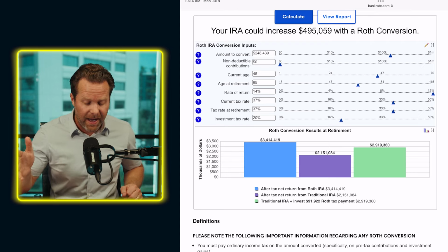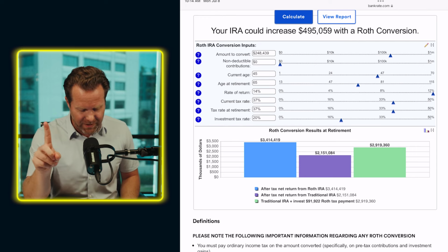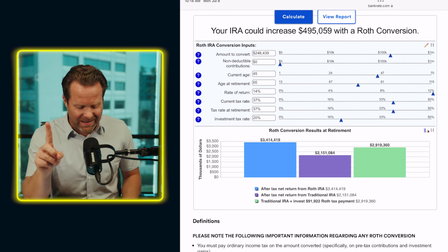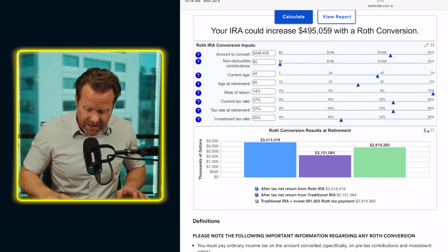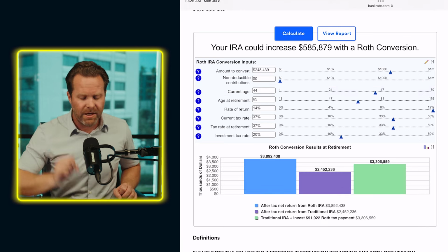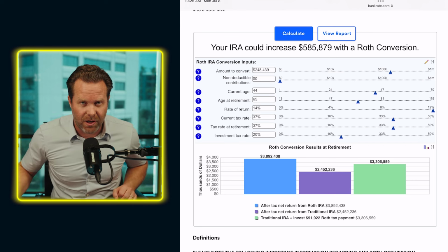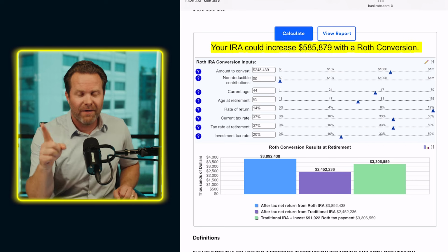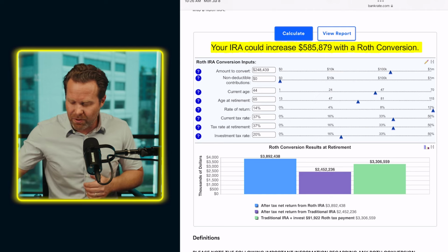Now, there was one last thing in here, and this is maybe a bonus reason for some of you that was interesting to me. The calculator assumed I was 45 and I want to retire at 65. That was actually pretty close for me. I do want to retire when I'm 65, but I'm only 44. Now, if I change that 1 year. Now the decision to convert goes up again another $85,000. That one additional year of tax-free growth in the Roth account gave me an $85,000 benefit.